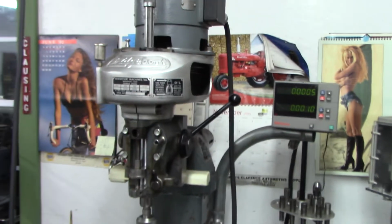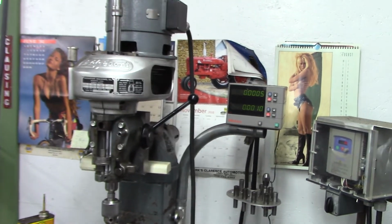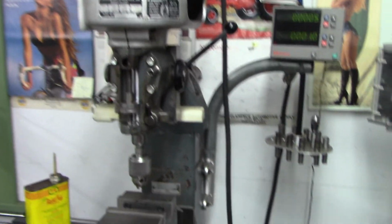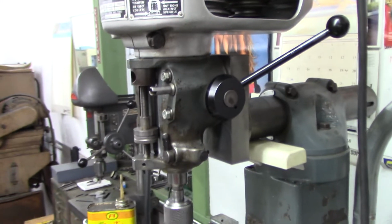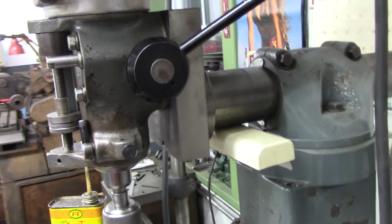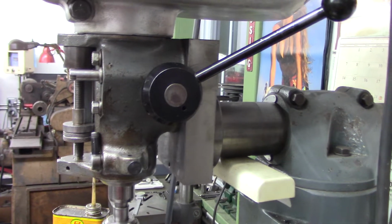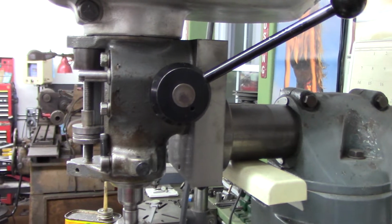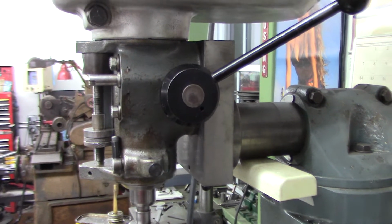And Pamela Anderson keeps a watch on it. His is real nice. He's got an M head on his also, which is super sweet. I made the riser block. It had the Clausing head. I've got the Clausing head in a box somewhere in the attic.